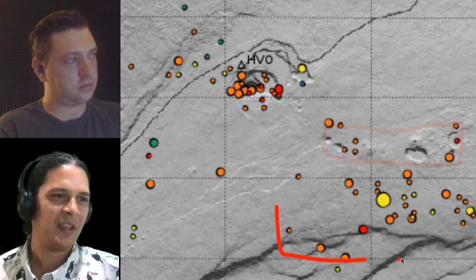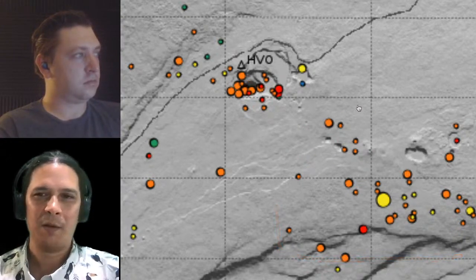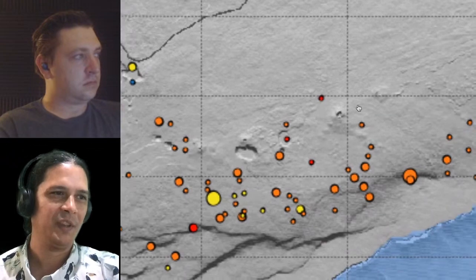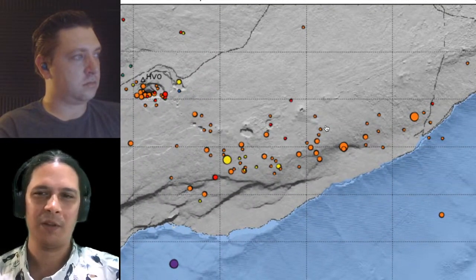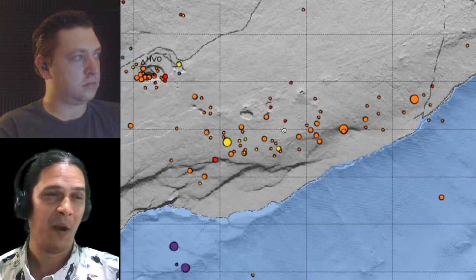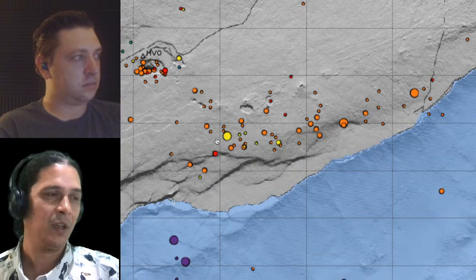But mostly the south flank keeps going on as if nothing going on elsewhere is affecting it. It's pretty much oblivious. It just keeps moving along and doing its adjustment regardless of what else is going on in the volcano, apparently at this point in time. And that's not unprecedented. It's done that in the past, so no surprise there.